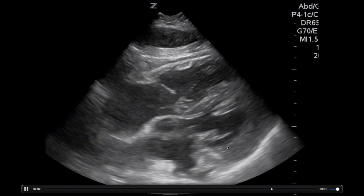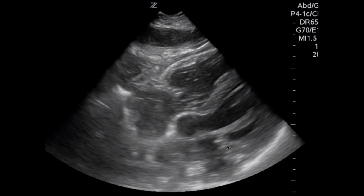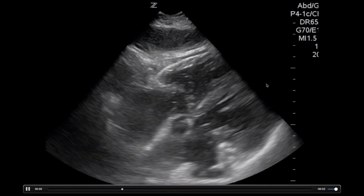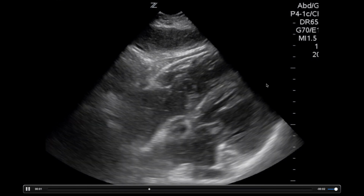Probably it looked like PEA on the monitor, but when they gave the patient a little epinephrine, this is what they found next. And now we have a little bit better cardiac movements. Definitely is organized. There's actually blood flow moving between the valves. Not much, but it is organized.